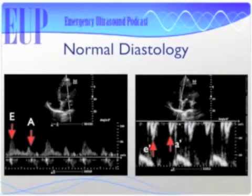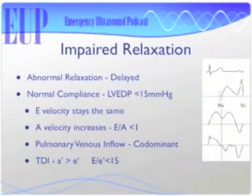5. Genius. All right, so impaired relaxation is the next step. When you go from normal to impaired relaxation, there's no going back. Once you've got impaired relaxation, that means your muscles don't relax normally, and they aren't going to all of a sudden start relaxing normally. So once you get to this point on the spectrum, you're stuck here forever, or you're going to go forward and get worse. Does it make sense? Once you're no longer normal, you're never normal again.